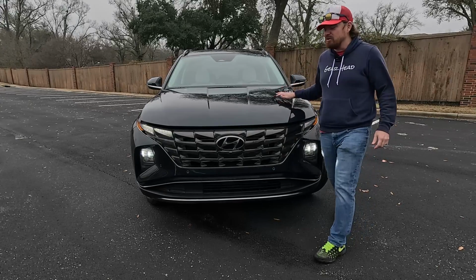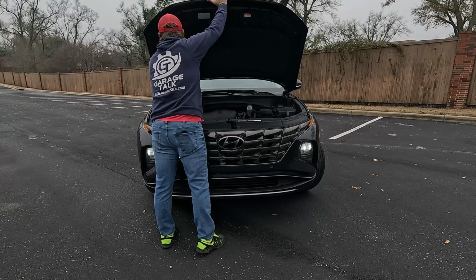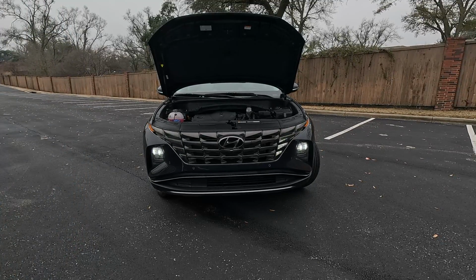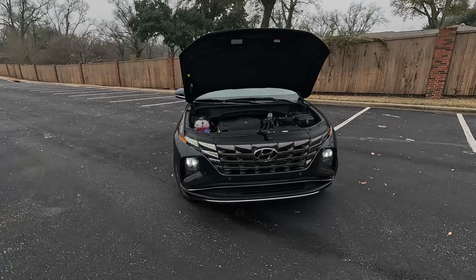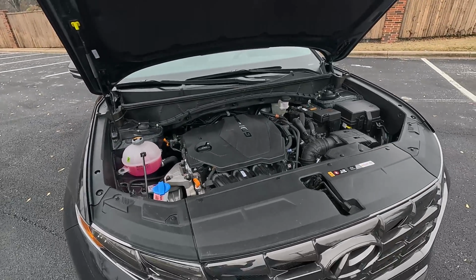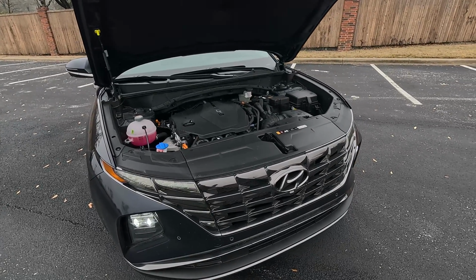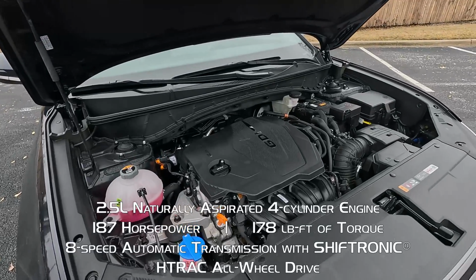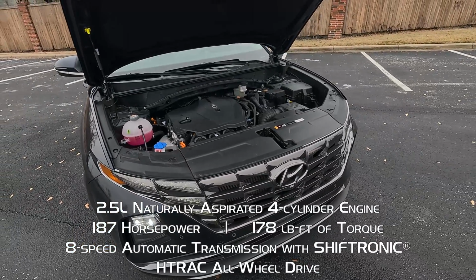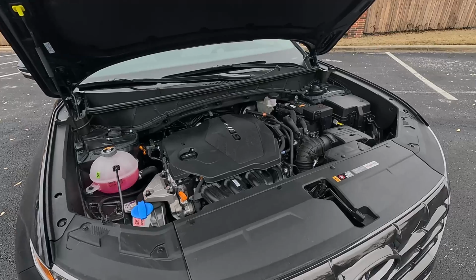As per usual, we'll start under the hood, which is really where the story of this one takes a negative turn, because everything else is generally very positive on this vehicle. As I mentioned, this is the gas-powered, not the hybrid, Limited all-wheel drive. So we get a naturally aspirated 4-cylinder, 2.5 liters, and unfortunately, it's just a little on the anemic side. This is the second time we've had this vehicle, this trim, on the channel, and that still hasn't changed for us. We feel like the 187 horsepower and 178 pound-feet of torque going to all four wheels through an 8-speed automatic is just a little bit on the low side. I really would have loved to have seen the turbo 1.6 in this or something like that. This one just seems a little bit weak to me.